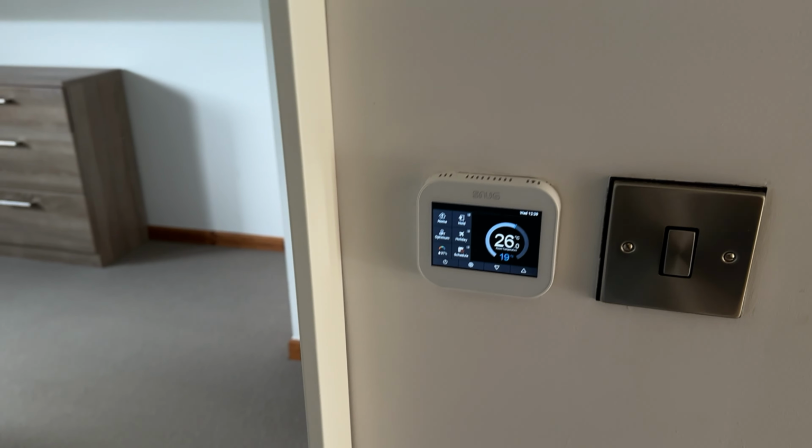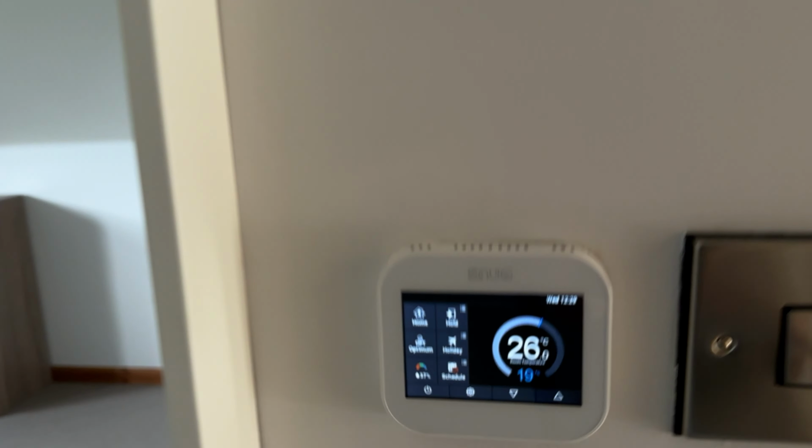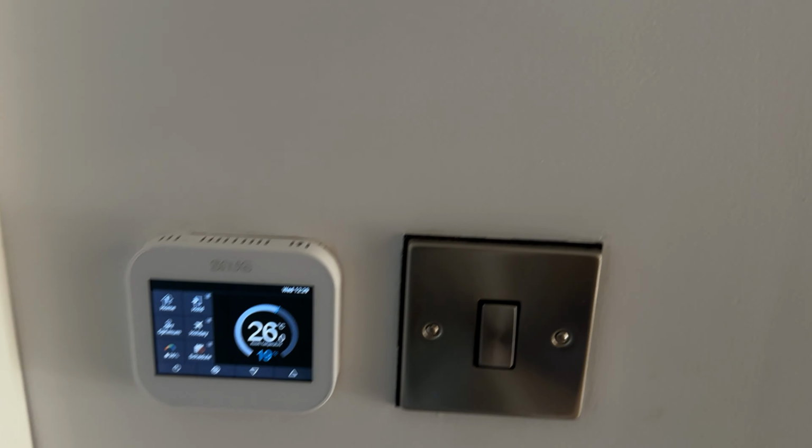Again, your control elements just don't seem to do anything. You can see there now, it's 26 degrees in here. And even if you turn it down, it just doesn't do anything.